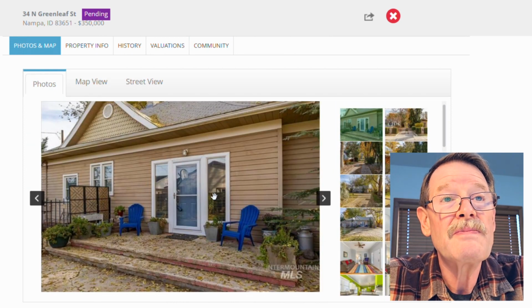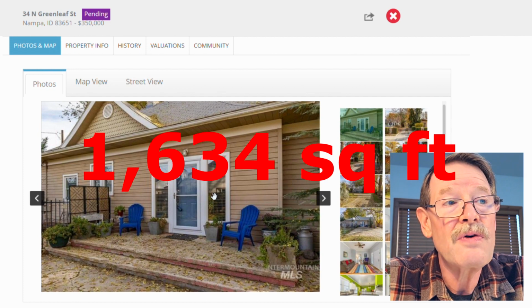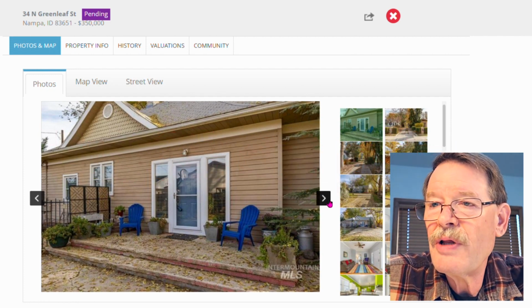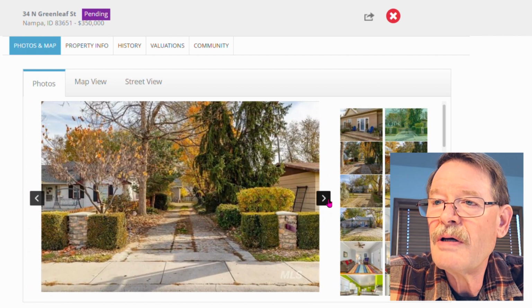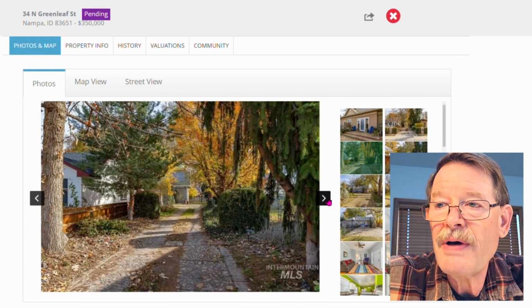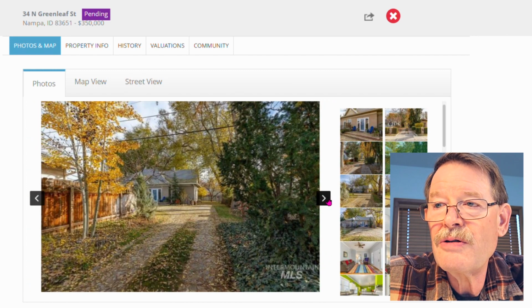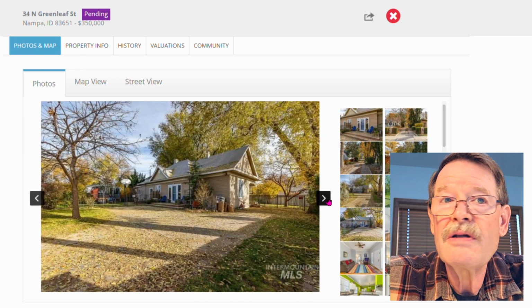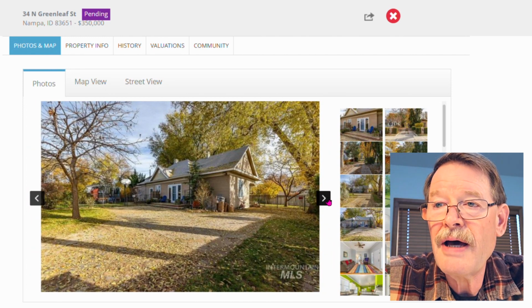Does it have a garage? It's good size, 1,634 square feet. Did I tell you days on the market was 1 day? So let's see what the pictures look like. Okay, the pictures are telling us a story, that we have to go down this driveway to get to it. Very good use of the 50 pictures that were allowed.